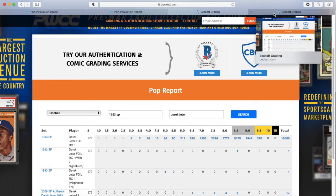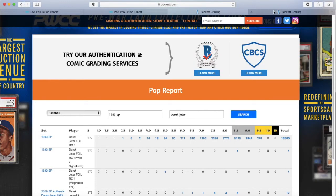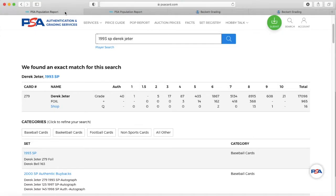When we look at Jordan, we see almost a similar concept as well. We got 526 of the 9.5. We got 610s. We got about 1,600 9s, 2,500 8.5s, and 2,008s. So as you can see, the cards are quite similar when it comes to their pop reports. But when we dive into the prices of the cards, we're going to see a huge discrepancy.